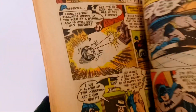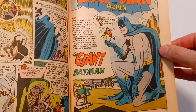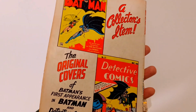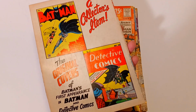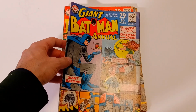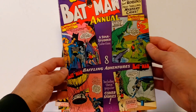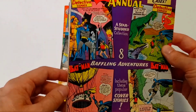And just a lot of action, explosions. You see Batman shielding himself from the light. And the artist did a great job of just showing that the different dimensions of Batman. The giant Batman, right here, reminiscent of Ant-Man. And this is from 1963. A collector's item, the original cover of Giant Batman, annual number 5, showing all that delight and more. The last annual was printed in the summer of 1963, and here we have it printed in the winter. Giant Batman Annual Number 6, not to be missed, from the winter of 1963.